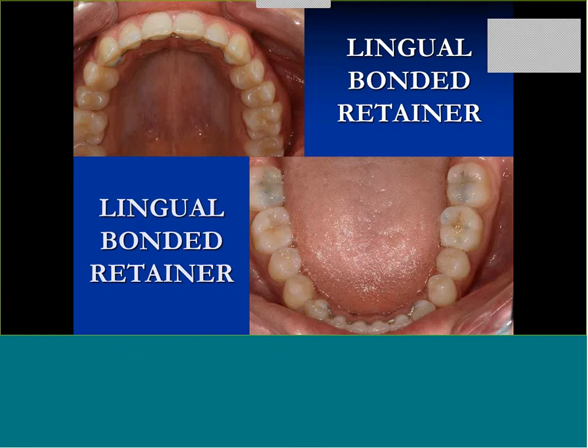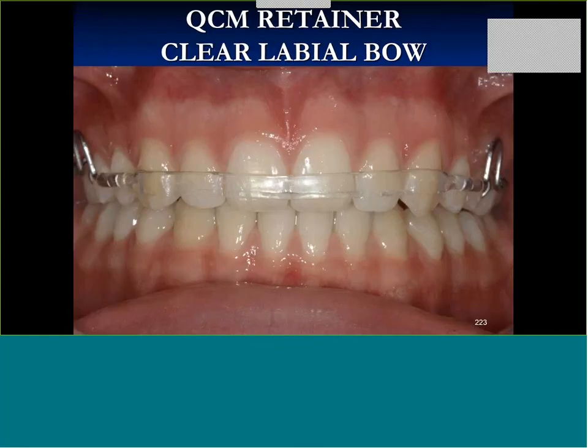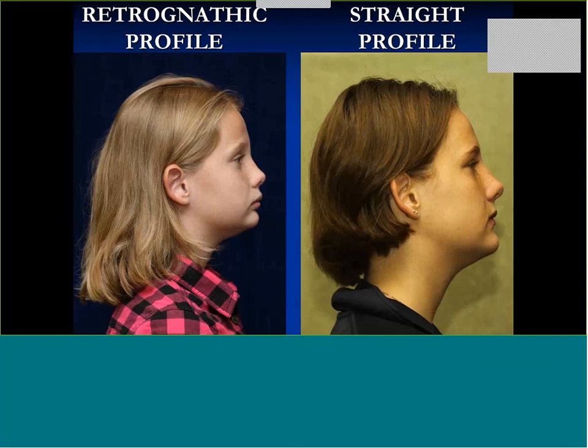But Zach makes me lingual bond retainers so the teeth will not move. Put those on and just say they're on for 10 years. When they come back in 10 years, say it's another 10 years. Leave them on forever. The teeth will not move and they'll be very happy. And we get this QCM retainer from Space Maintainers, which is a clear labial bow, which patients love. If you haven't seen that retainer, don't use any more Holly retainers. Use this one. Okay, and there's her final profile, which looks a lot nicer, doesn't it?